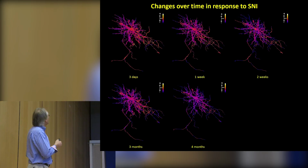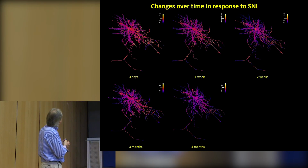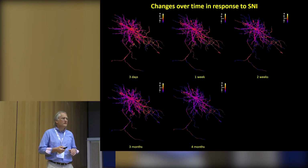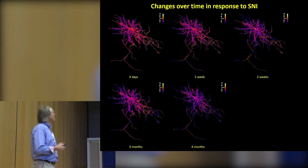And the color code here is always related to the basal state. And what we can derive from this is that at 3 days, we have a lot of areas with upregulation of spine densities. But then if you go along that time development, we can see that after 4 months, we actually observe spine loss as the dominant effect here.